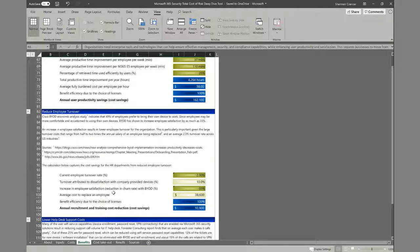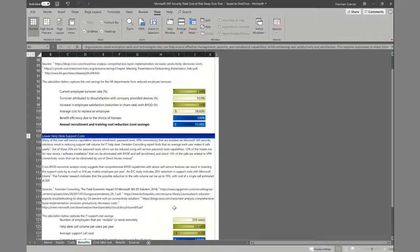Average cost to replace the employee, $38,000. So we're ending up with a benefit efficiency of 100%, but the recruitment and training costs are at around only $10,000 per year if we can increase the value of working at that organization because of some of the devices.